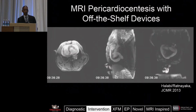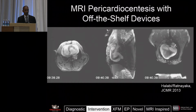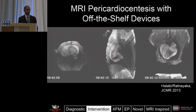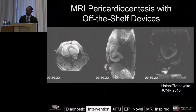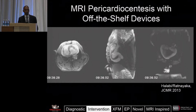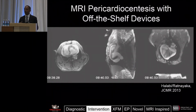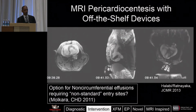Here are some animal procedures that we've done with MRI just to show you what we're talking about. We've done a series of animals. We've published this doing MRI pericardiocentesis. As you know, most of the time you could do it with ultrasound. Some people do it blind. Obviously with x-ray it's helpful, but we were investigating this to see if we could quantify the amount of volume around the heart for the effusion, but also sometimes if you have a really posterior or loculated or some hard to reach place, can you reach it with better soft tissue imaging?